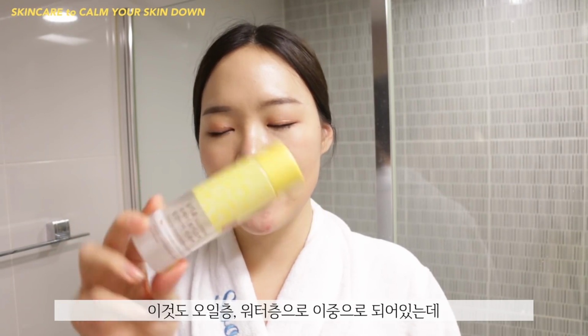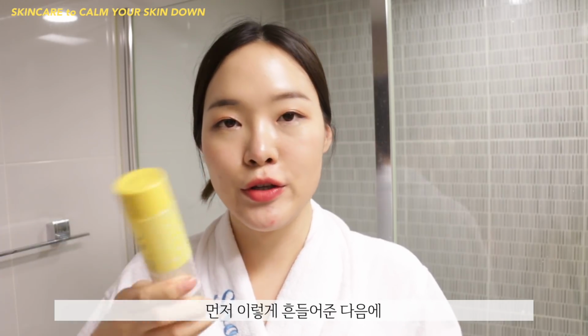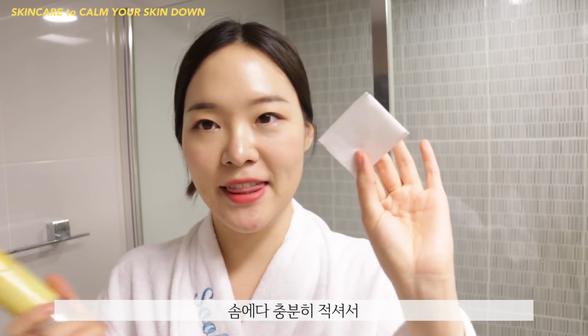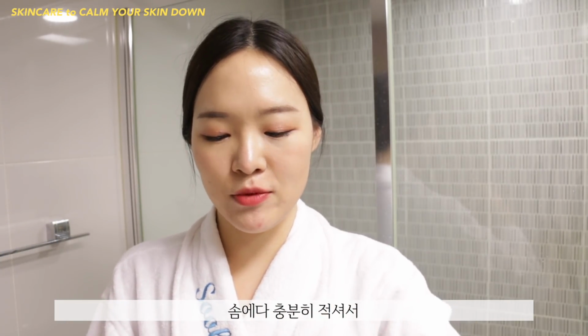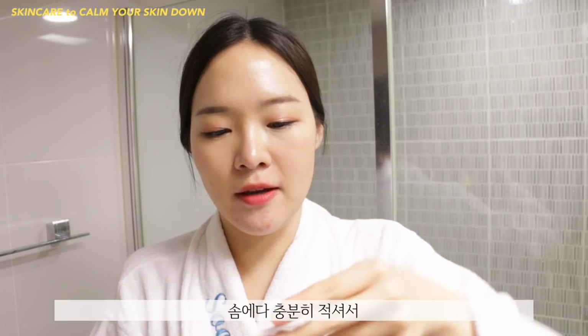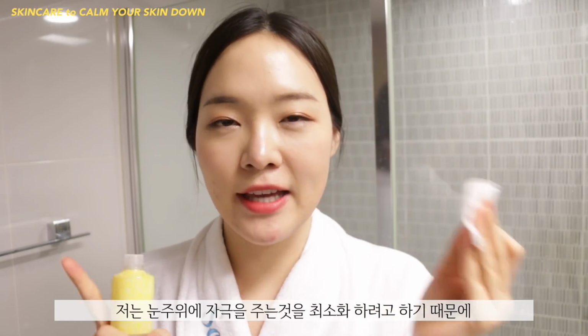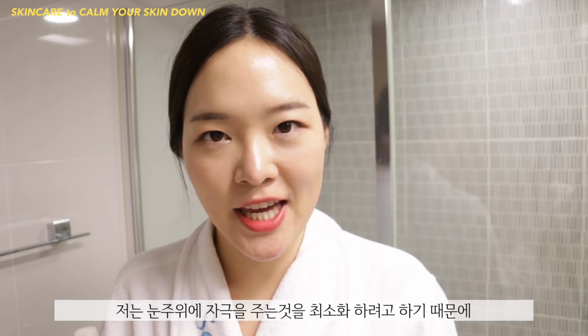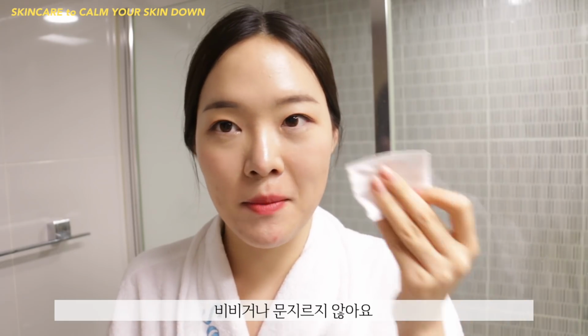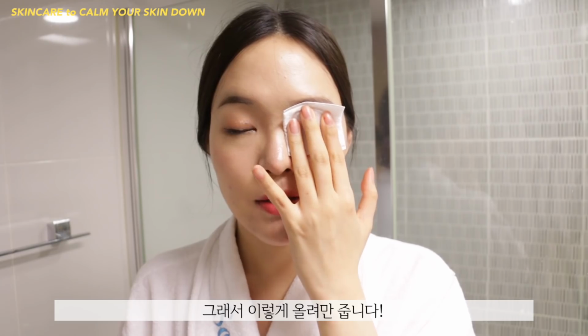It has two layers, I believe. It has the oil-based layer and the water-based layer. So all you do is shake it, get a cotton pad like this, and just douse it with this deliciousness. And I just put this on top of my eyes without rubbing it. I don't like to irritate or pull at the skin around my eyes because I know that's just gonna irritate it. So this is what I do.